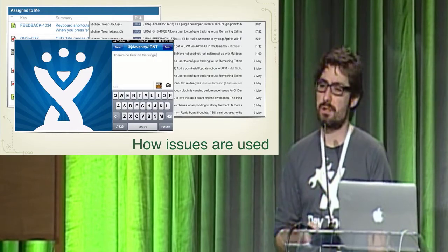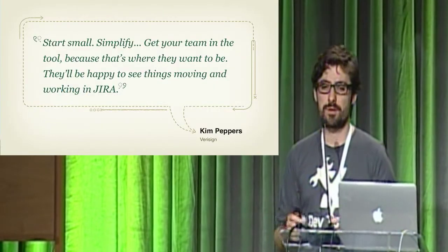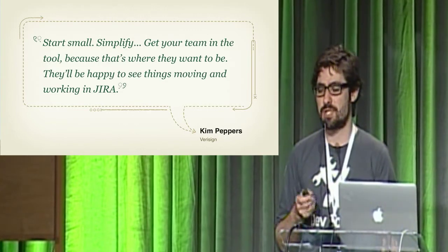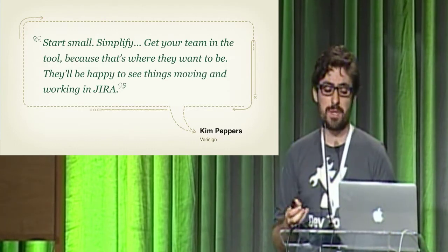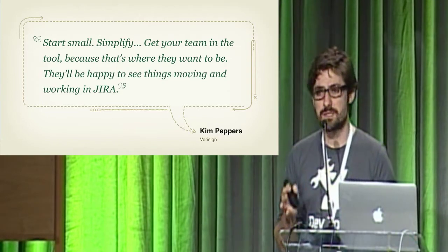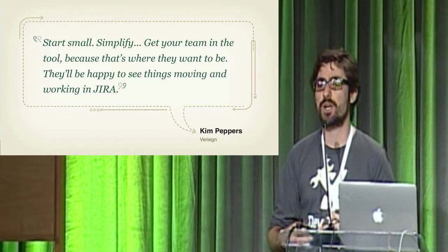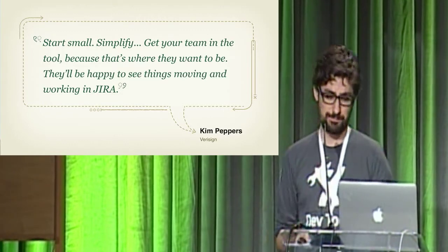So the main takeaway from this scenario is to start small with Jira defaults and go from there. Kim Peppers, who's actually in the audience today, she spoke at the Summit last year, and she's a system administrator at VeriSign. And she said something that really resonates with this scenario: start small, simplify, and get your team into the tool. Just get them to start using it. And once they're there, they're going to see how things work, and they're going to really enjoy actually having something to follow the process in.